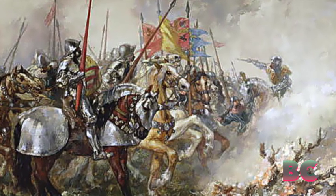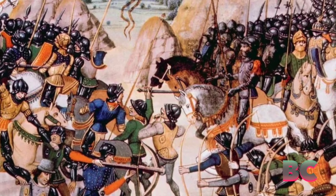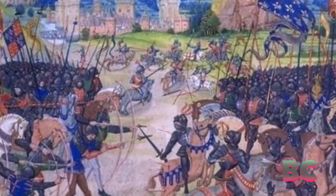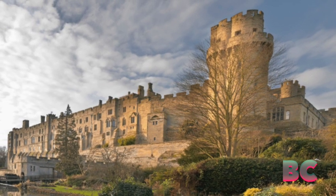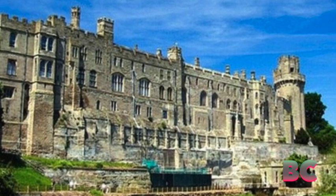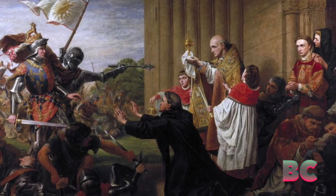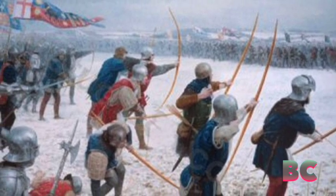As the Hundred Years' War unfolded, Warwick Castle played a strategic role in defending England from French invasions. Its robust defenses and military significance contributed to its prominence on the national stage. However, the changing tides of war also brought challenges, as the castle faced threats from both external enemies and internal power struggles. The Wars of the Roses, a series of civil wars fought between the rival houses of Lancaster and York, cast a shadow over Warwick Castle in the latter half of the 15th century.